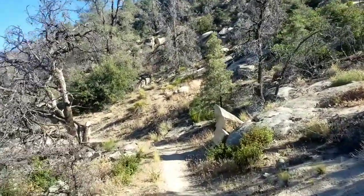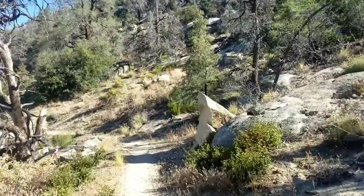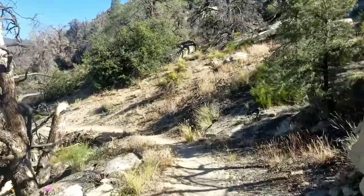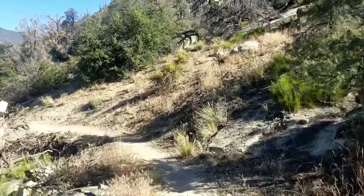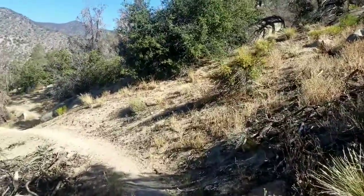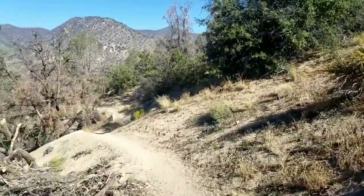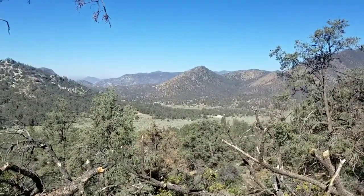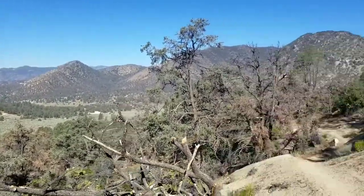But I'm approaching Chimney Creek, and after Chimney Creek I've got a pretty long climb, and when I'm over that, I'll be going down into the flat areas where Kennedy Meadows is. But in the meantime, just enjoying these really nice views. Nice change of scenery.